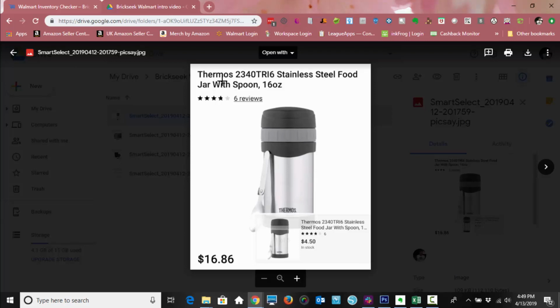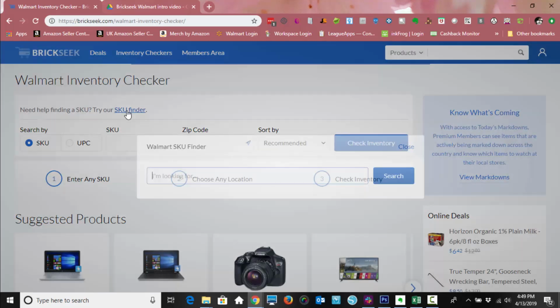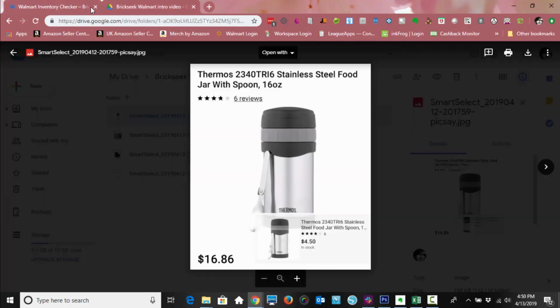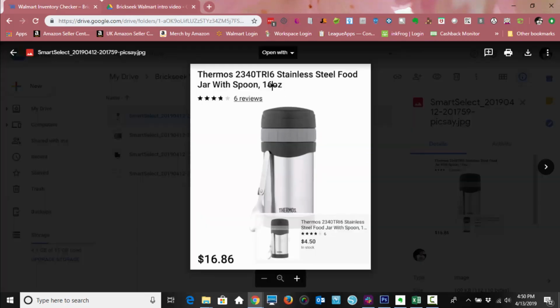So what do we got? Thermos 2340. I'm going to have to come back to that, my memory sucks. Okay, so here's what you do. Inventory checker, click on SKU finder, and that's where you want to type in the name. Thermos, and what was it? 2340T, and hopefully that's a 0, not an O.